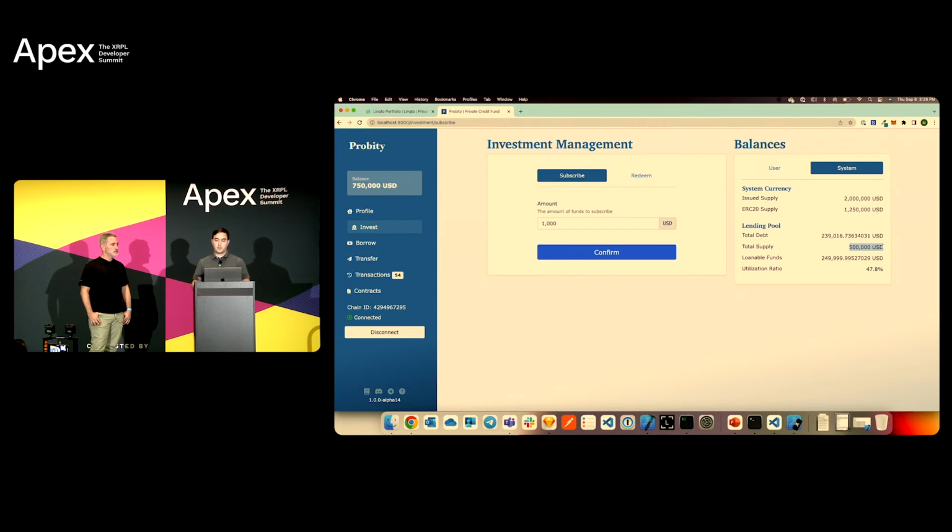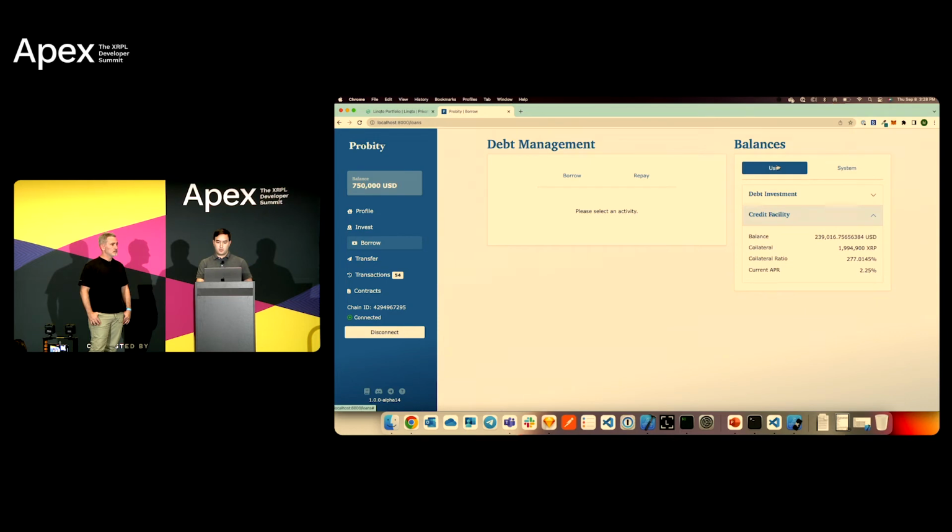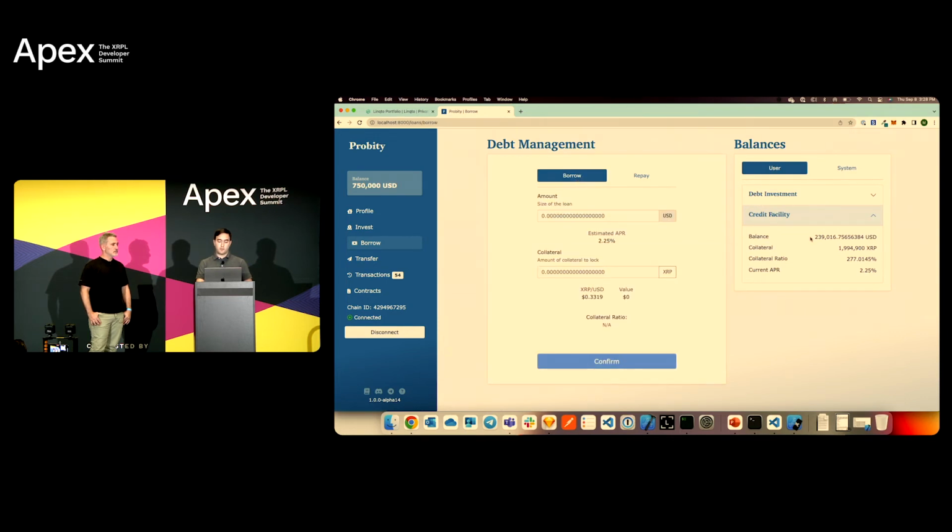So 500,000. If I go over to the Borrow tab, if I'm a borrower, which I've already taken out a loan, so you can see I have an outstanding debt balance of this amount. And borrowers using this system have to put down collateral. That's actually so we don't have to underwrite anything. I mean, if we really wanted to underwrite these loans, I guess we could, but it makes it easy just to enable people to put down some collateral. So we have XRP as collateral here.